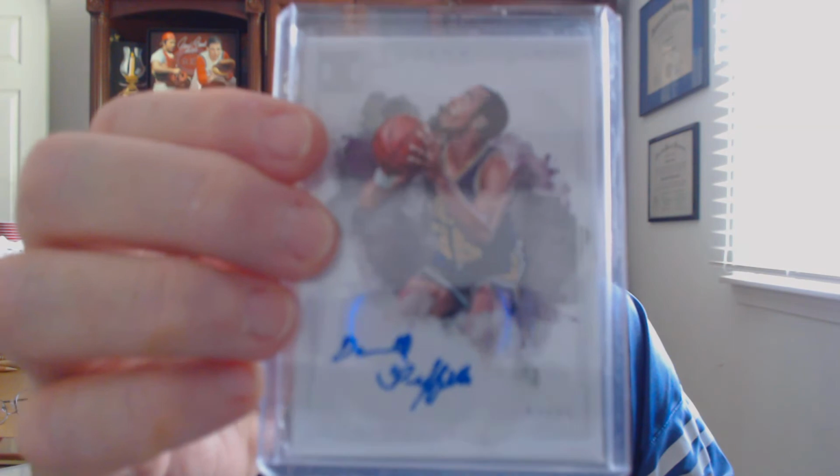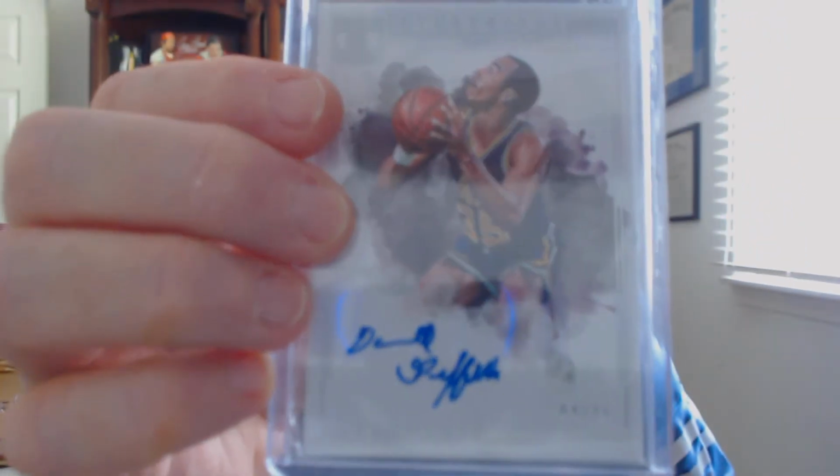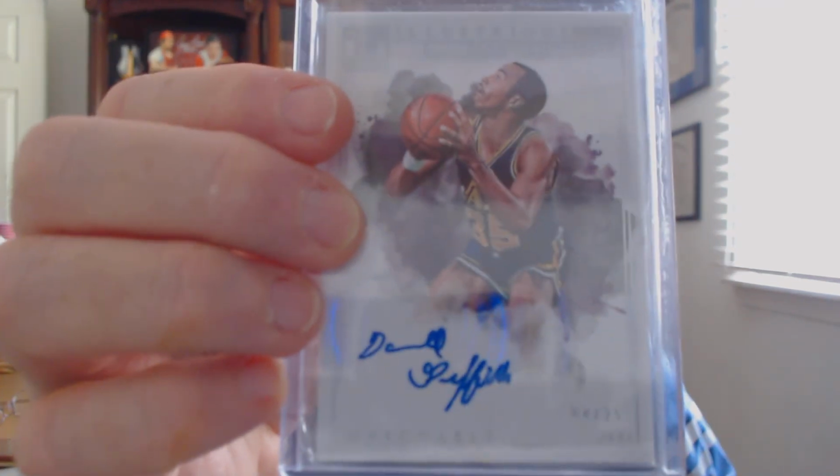I love the card. Darrell Griffith played for the University of Louisville, and I think he won his title. They won a title, Louisville did, in 80 and 86, with the Doctors of Dunk, as they called it back then, and Darrell Griffith was the star of the team, I would say, and that's really nice. I like that a lot. I don't see a lot of Griffith stuff when I see box breaks and stuff for basketball, so that is really, really cool.